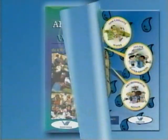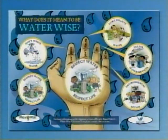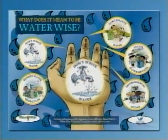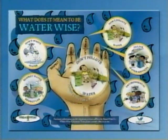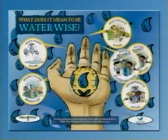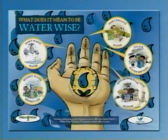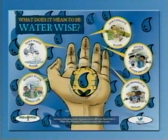But what does it mean to be WaterWise? It means to have the utmost respect for water and all life, to use water carefully and not waste it, to not pollute rivers with liquid and solid waste, to pay for water services, to take action to solve any water problem, and to conserve water and thereby conserve the natural environment.